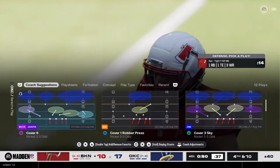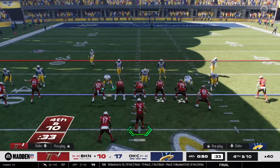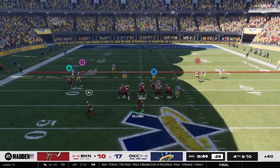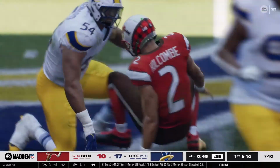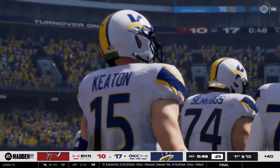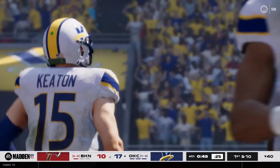With that incompletion, reality is staring them right in the face. This entire game is down to the next snap. Gotta try it here. He's back to throw. A hit as he throws, and this is going to be incomplete. They had to go for it with such little time remaining, and it'll be a turnover on downs.